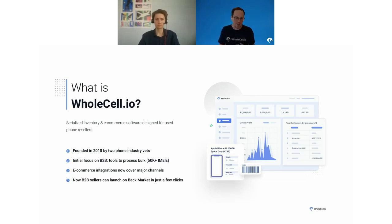Like I say, we had an initial focus on B2B, folks that were selling phones B2B, and so we built a lot of bulk tools to resell and track your IMEIs and your inventory for those B2B sales. But now we've built a lot of e-commerce integrations that cover a lot of the major channels that we see cell phone resellers selling on, and one of our favorites is Backmarket.